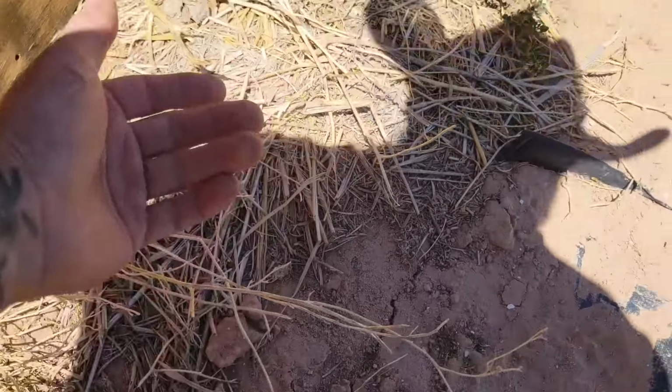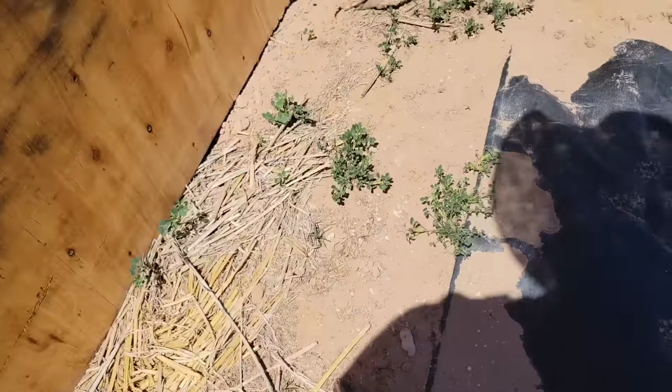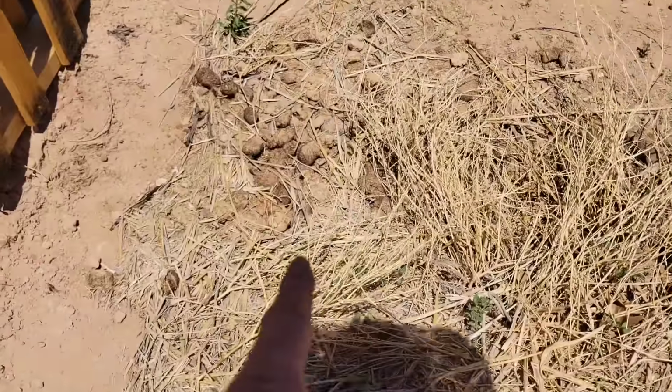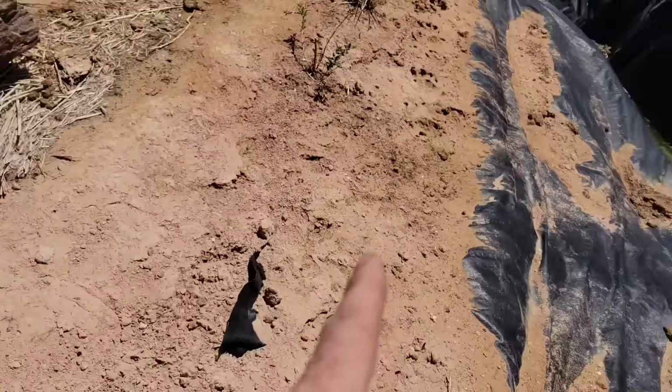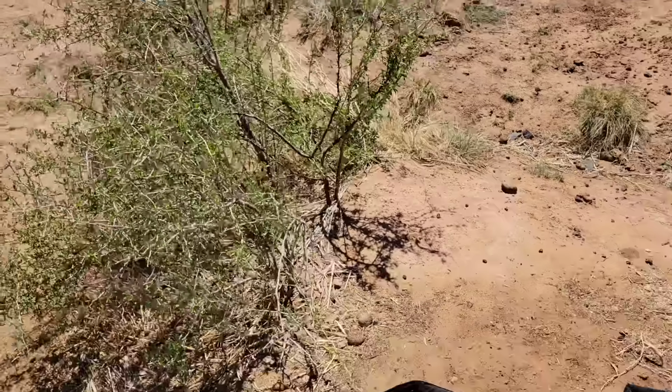I didn't water this alfalfa. I didn't water this goji berry. There's a bunch of alfalfa and goji berry around this. And mind you, it was 20 degrees just a few days ago. So the season, although it's later than normal, is just really getting started.